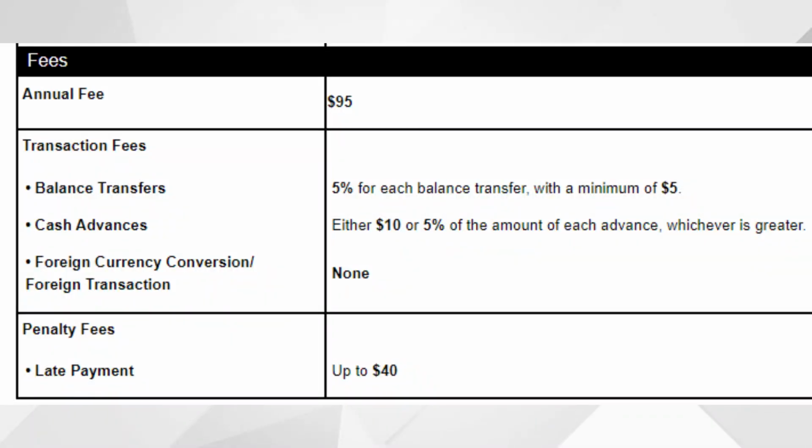Now with this credit card, there's also going to be an annual fee. So every year having this credit card, you are going to have to pay a fee of $95. So at the end of the day, you're going to have to sit down and figure out whether or not you're getting enough benefits with this card to make paying $95 every single year worthwhile. And we are going to be going over the numbers in just a moment, and you should be able to have a much better idea of whether or not paying $95 for this card every single year will be worthwhile for you.